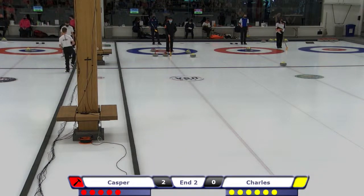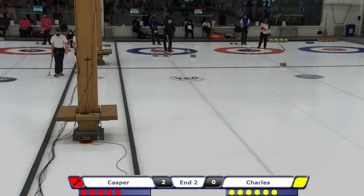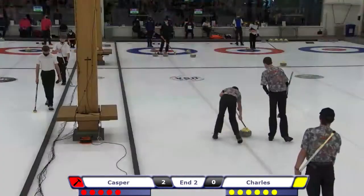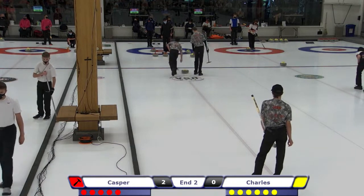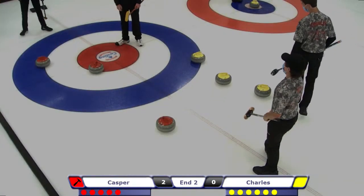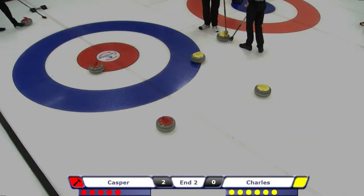So it looks like they're going to try and run the rock Sam just threw into the shot rock in the house and then try to roll their shooter towards the wing and add another one to their stack. Whoa, whoa, whoa, whoa. The big whoa call. Pump it. Oh, that was really close to a fantastic shot. Single peel always good though.